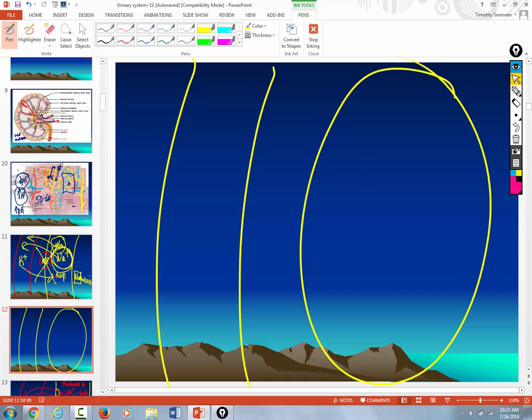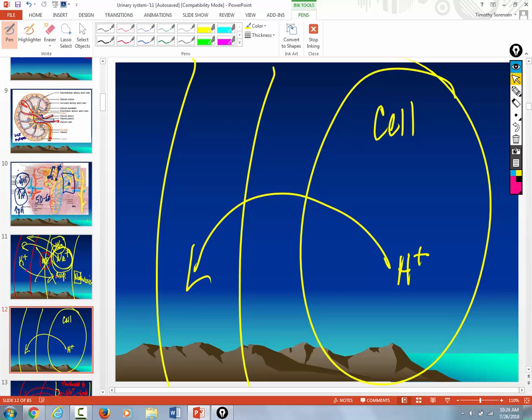If the cells of the body, who cares why, through metabolism, are making more hydrogen ions than normal and dumping them into the blood, what's going to happen if they remain free floating? The pH goes down, doesn't it?